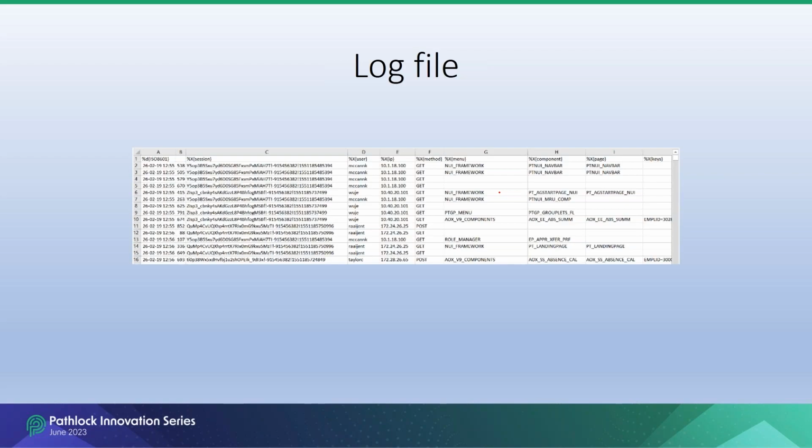Where we use the log files is essentially to get an idea of usage of any new functionality which we release. Let's say we develop a dashboard, and then we make the first dashboard available to our users, and we just want to gauge the interest from our HR community in using the dashboard.